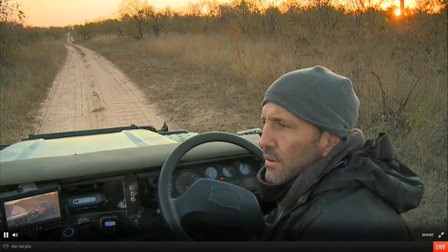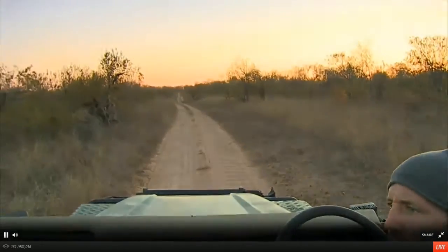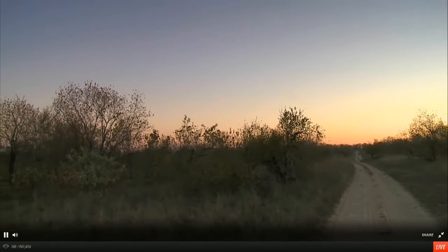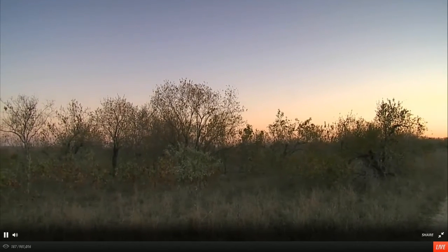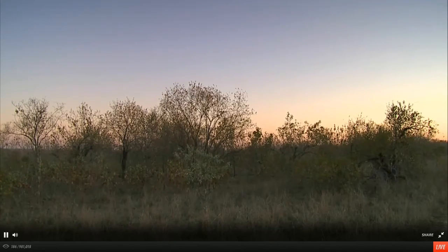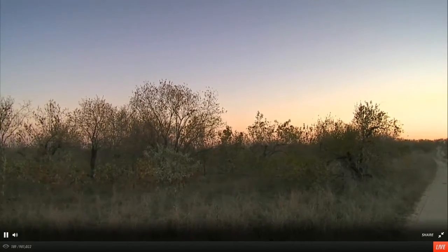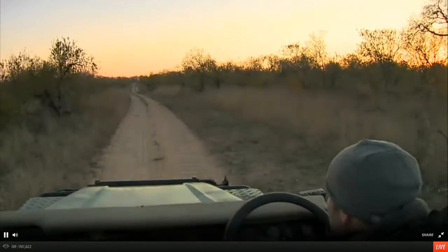I'm not sure. If you just listen quietly, you hear a turtle dove calling. That's what I wanted you to hear. That's the bearded woodpecker doing his territorial tap. He's found a hollow branch and he's making his territory known to all the others around the place.